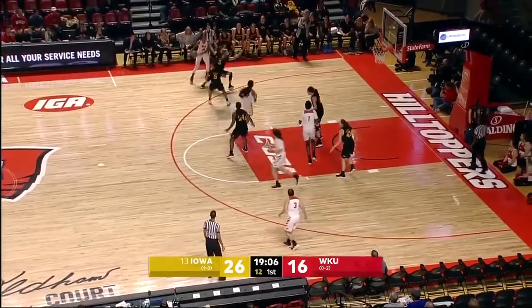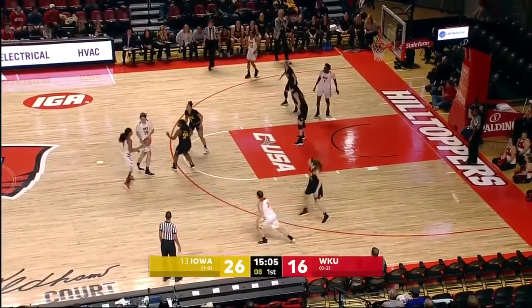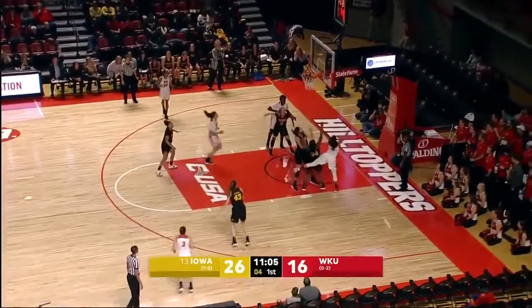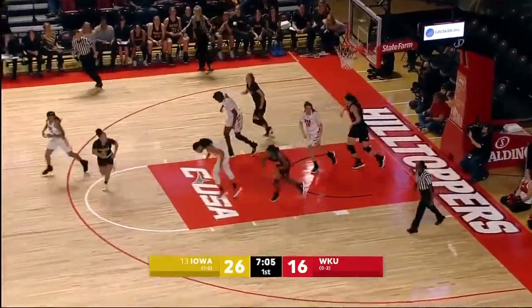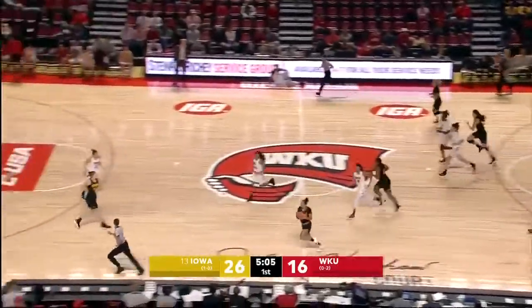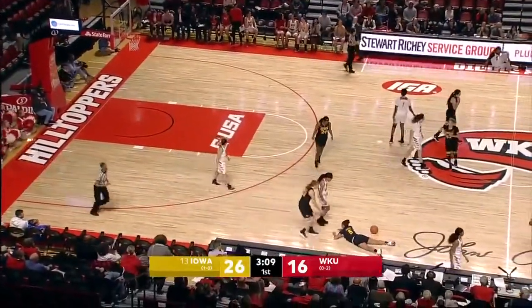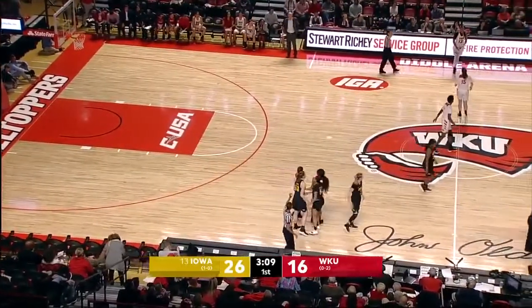Porter over to D. Gibbons. Gibbons looking for her first points. Gibbons will drive in up off the glass. Eljadawi, nice offensive rebound, but couldn't put it back in. Iowa quickly coming the other way, going down, and the travel will be called with 3.9 seconds. The Lady Toppers will have the ball.